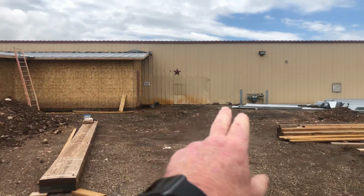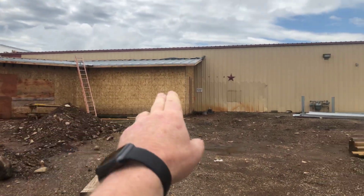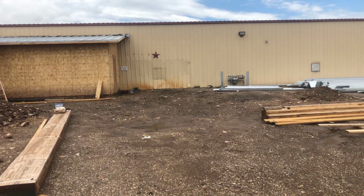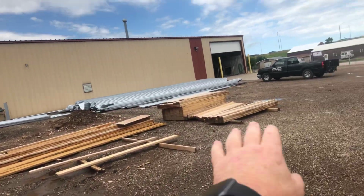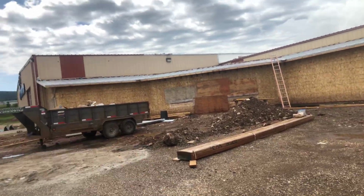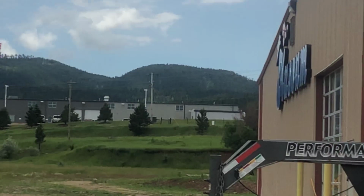The one thing that I didn't point out in there is this tin is all crushed along this whole side of this building. That's all covered now except where the star's at. And we're going to put all new siding on here. It'll be gray in color. This will be light gray, and then we're going to paint the museum dark gray. It'll look a lot like the Ford dealer right up the road there.